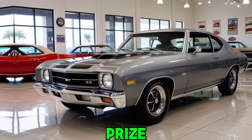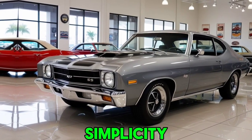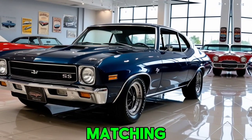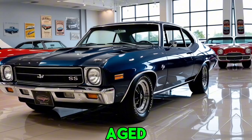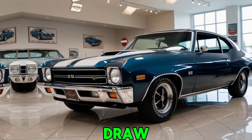Collectors today prize the 1970 Nova for its balance of performance and simplicity. Restored models, especially SS trims with matching numbers, are sought after at auctions and car shows. The clean lines and compact size have aged well, giving the car a timeless appeal that continues to draw interest.